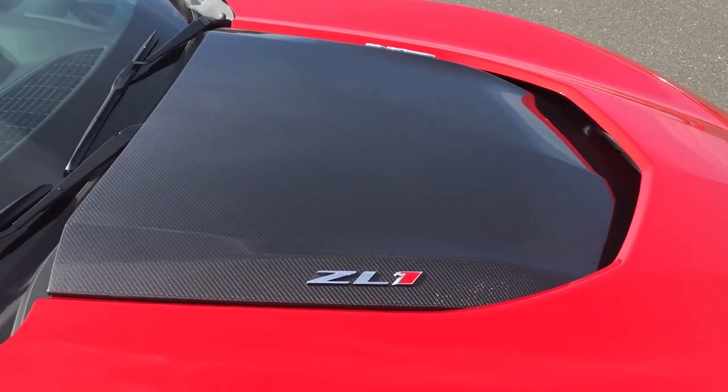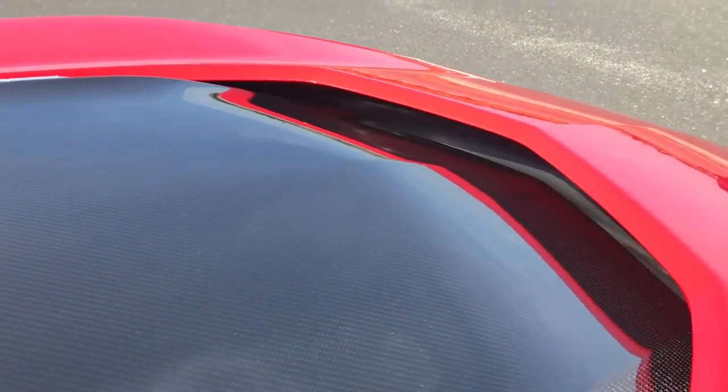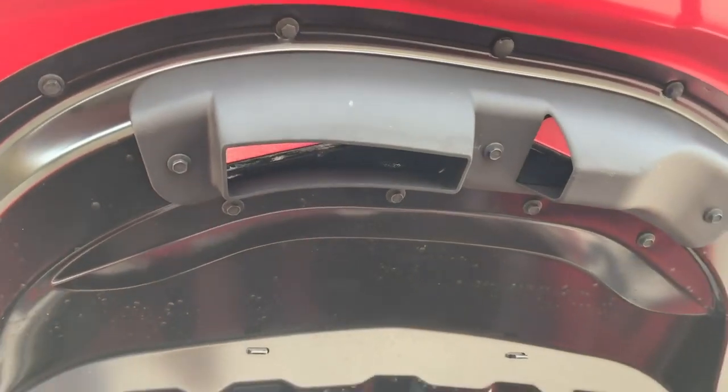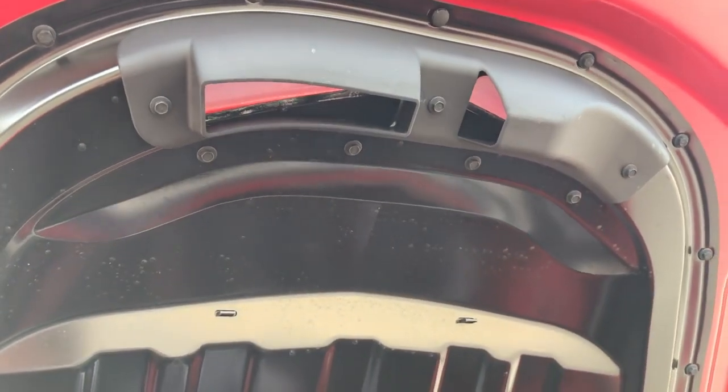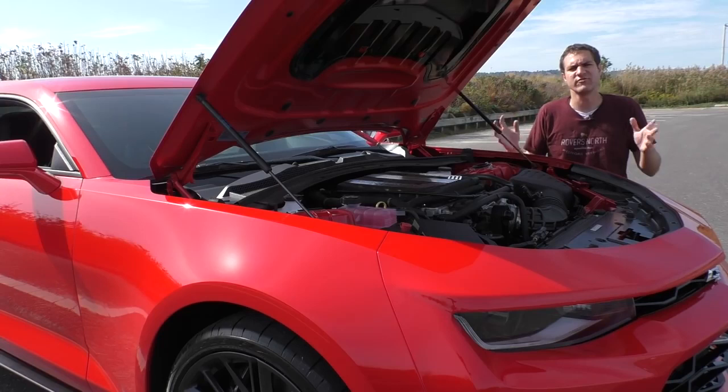Now, that isn't just there for show. If you look, it goes into the hood. It actually sort of curves downward, and inside the hood you can see that there are some heat extractors. The whole point is it brings in cold air and then it does what it needs to, and then it gets rid of the hot air, so that isn't just cosmetic.